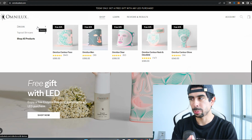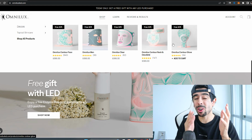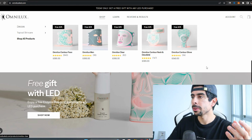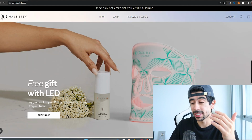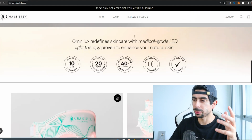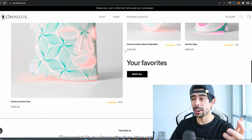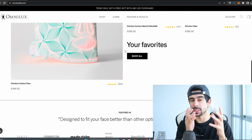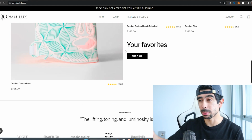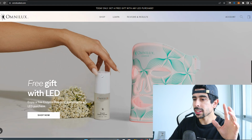Even though they sell multiple products, you can still categorize this as a one product store because they're all variants from this one product that they initially started with. So this is the exact template or framework that you should follow for a one product store. You start with one product and then you test new products that are relevant, or test the same product but in different colors. That's what they're doing. And then start adding maybe complementary products that you can introduce to the offer, etc. So that's basically the brand.